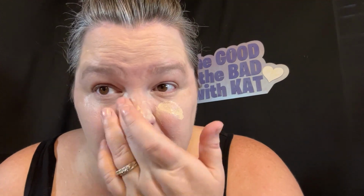Let's see. It does say it's buildable, so let's try that out. Mostly right here and right here. I just like a little bit of extra coverage. It's very yellow for me. So it's kind of interesting. Or I can't tell, it might just be the lighting. I'm going to try something. Oh, that's way better. Okay, let's try that.